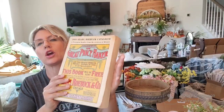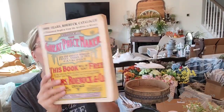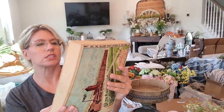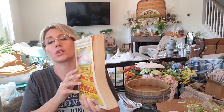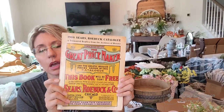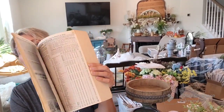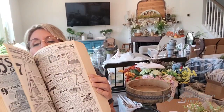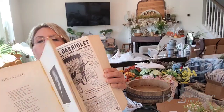This was fun. I picked this up at the flea market, and this is a 1908 Sears Roebuck catalog. But it is a reproduction, but the reproduction was still printed in, where was it? 1969. So this was published as a replica in 1969, but this is so cool. It is a replica of the 1908 Sears Roebuck catalog. And it is the coolest thing.